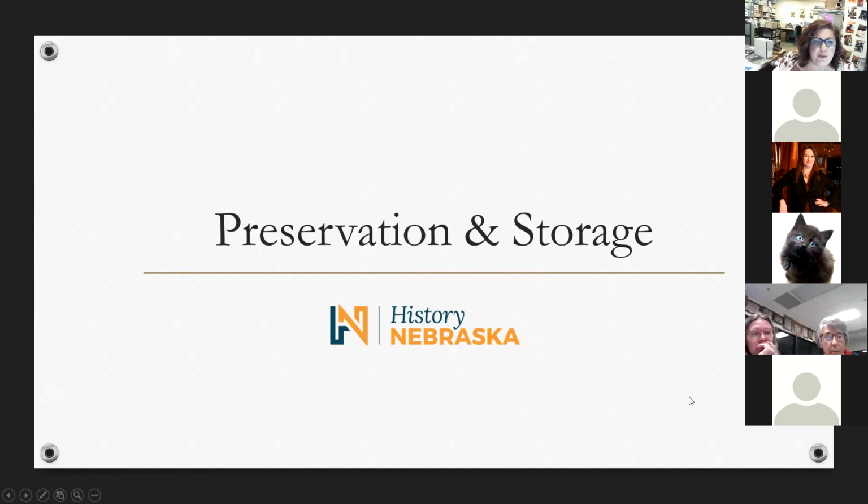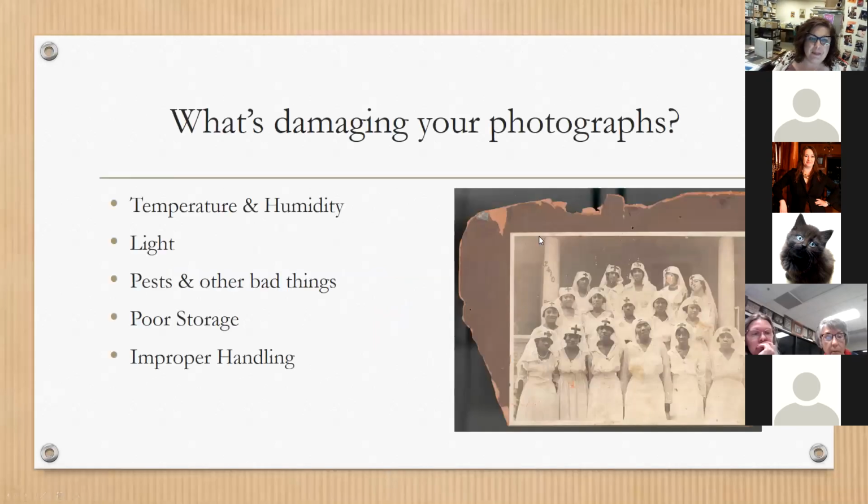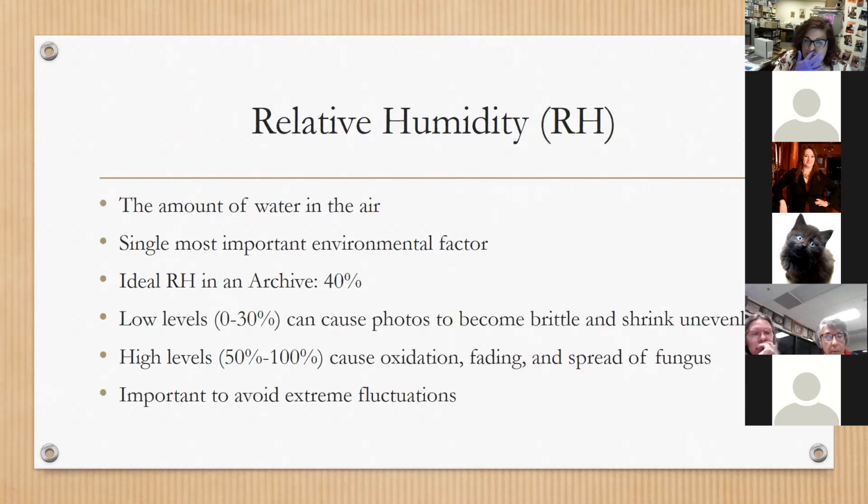Okay, on to preservation and storage, which is probably what you guys are most interested in, but I'm a photo nerd, so you had to sit through that first part because I like that stuff. So let's talk about what's damaging our photos: temperature and humidity, light, pests and other bad things, poor storage, and improper handling. We're going to break down each one of these and talk about it.